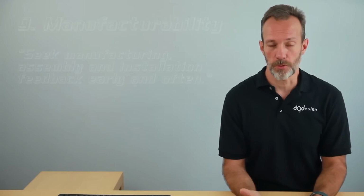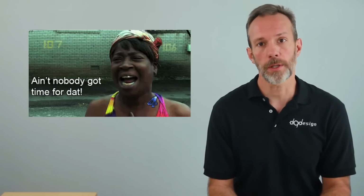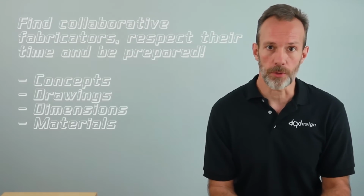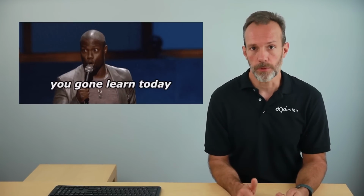Step 9, manufacturability. Seek manufacturing, assembly, and installation feedback early and often, but don't waste their time. Get your best concepts together with good drawings, dimensions, sketches, materials, etc. And when they're giving you good advice on materials, tooling, methodology, it can be invaluable. It could be possible that they're trying to push you to adapt the design towards their tooling or skill set, so you should seek a few opinions and choose what you think works best for you. Good partners in fabrication, assembly, and installation will make all the difference in successful execution, especially if they point out errors in your design rather than running with what you gave them and finding out later things need to be redesigned after they were made.